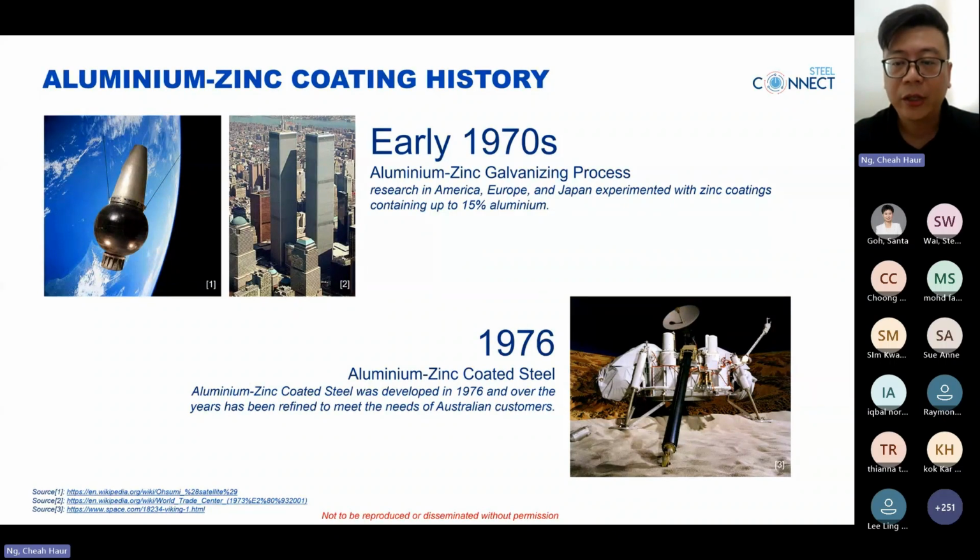So in short, aluminum zinc coating technology was born in an era of technology. As you can see, all the new technology emerged during these years.